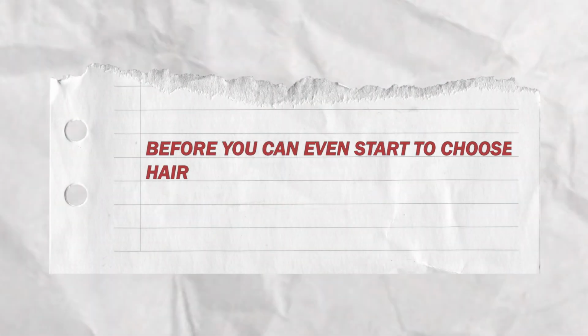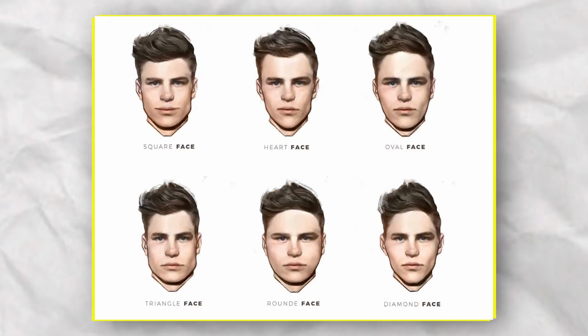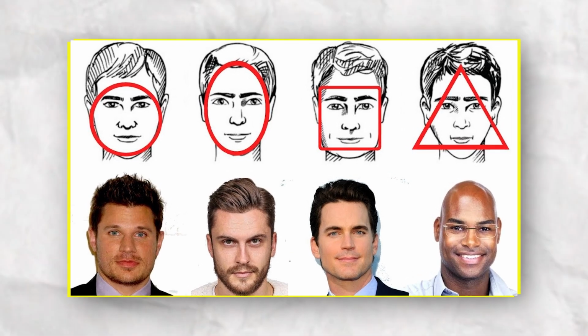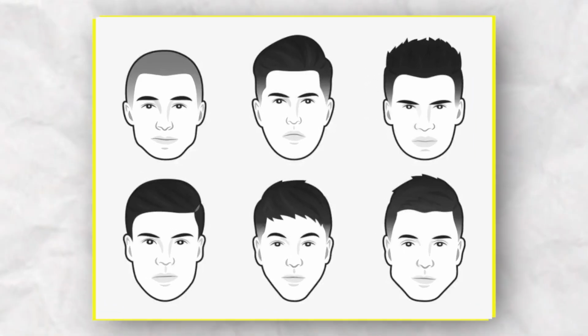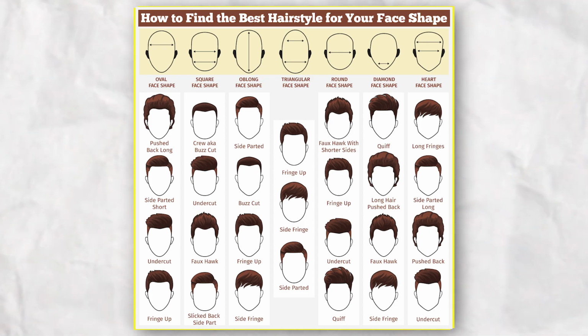Step 1. Before you can even start to choose a hairstyle you like, you have to determine your face shape. Your face shape has a huge impact on if a hairstyle works for you. There are many different face shapes, but in this video I will only go over the 6 most common ones. Determine for yourself under which category your face falls. I'll quickly go over the best practices for each face shape.